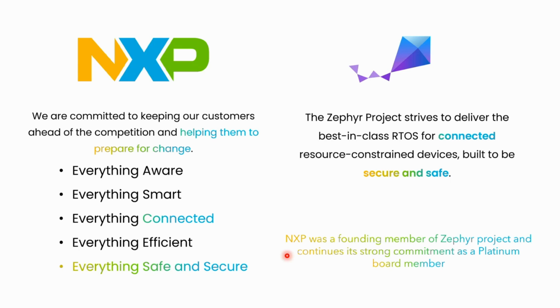And we think that these goals, these values are very well aligned with Zephyr. That's why we co-founded it in 2016, and we're still part of it; we're Platinum board members. So we think that Zephyr is the future, and we are committed to supporting all of our new products in our roadmap with Zephyr RTOS.